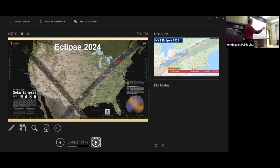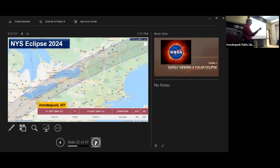And then, of course, it goes out through Maine and Newfoundland in Canada. Oh, the Adirondacks, if it's a nice day, and some people are climbing the mountains, they're going to get a spectacular view of this eclipse. Okay, zooming in on that. Oh, here's the data right here.